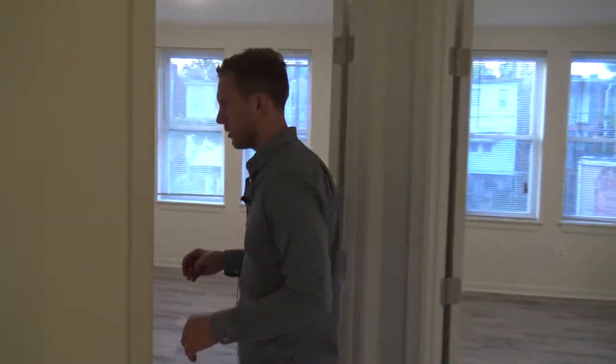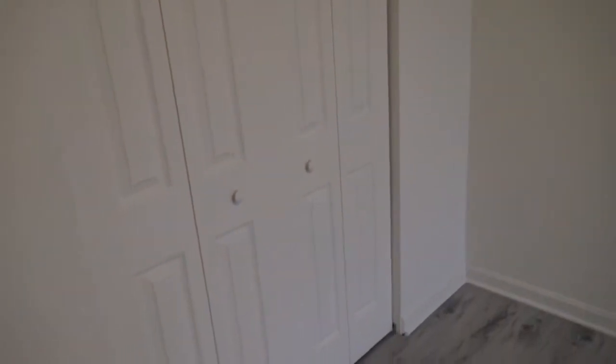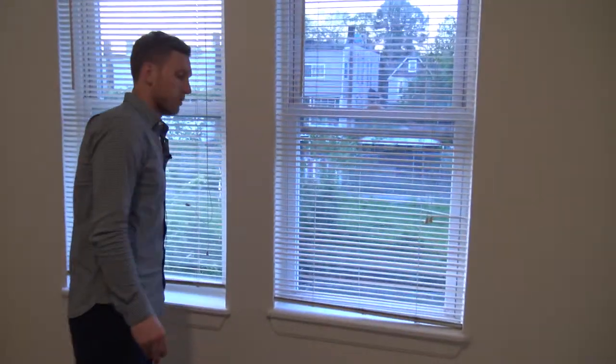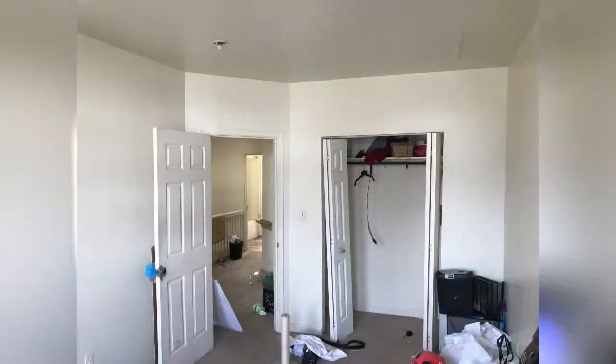So now we'll quickly go through the bedrooms, show you what we've done in there, and then we can go check out the basement and then maybe a little view of the backyard. So this is a 3-bedroom, 1.5 property, and it has great space, tons of room in each bedroom. The closets are all very large and it has lots of natural light coming in. Decent sized backyard here all throughout the property. So good room for either a couple of roommates or if a small family wants to live here.